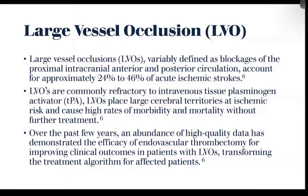Now, moving forward, this is really why we're here today. That was just laying some foundation. We're talking about large vessel occlusion strokes, okay? And so break down this word, large vessels. So we're talking really big vessels, the carotids, the middle cerebral artery, anterior cerebral artery, these really big vessels, okay, are becoming occluded. So you can imagine really big vessel occluded, really big symptoms, okay?